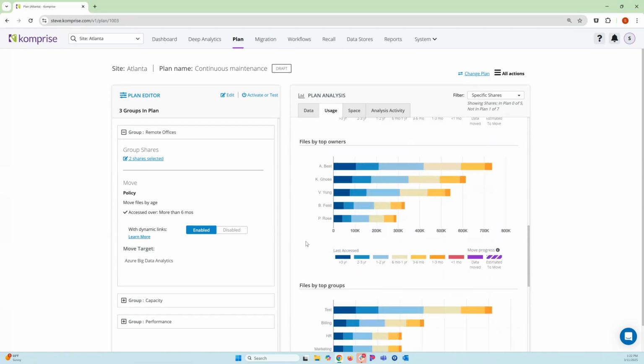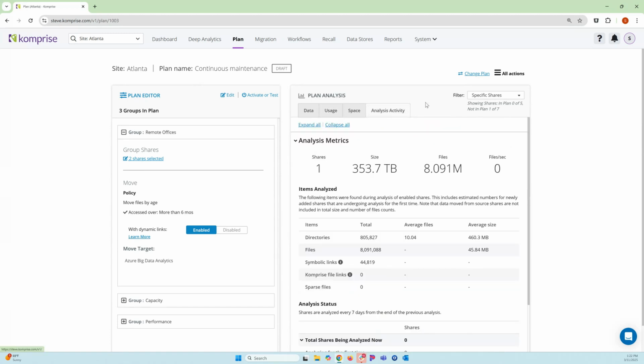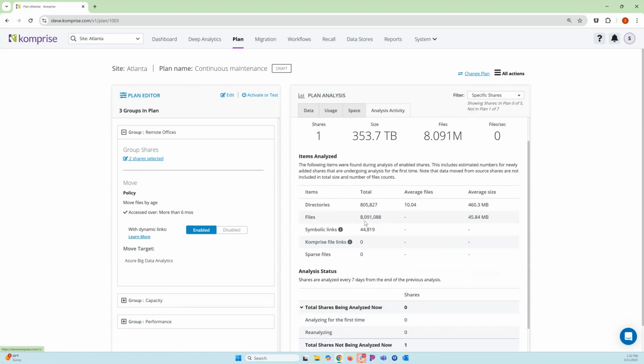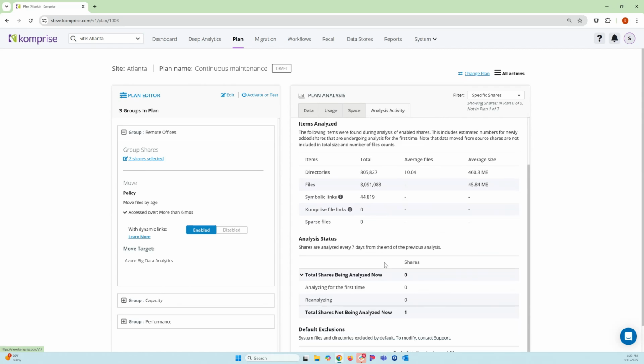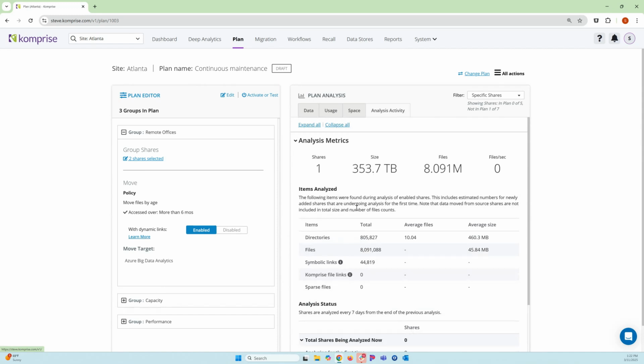So you see through these charts and graphs, you can quickly understand who your top owners and top stakeholders are, what kinds of data you have, and where that data might be by looking at it on specific systems or groups of systems. You can also get a health view of your environment. You can see things like, are there symbolic links? There are some differences in storage systems. So this is a great area to see where some of those differences are and how you might address them. Are there errors in the files or invalid characters in path names and other things that you might want to address before you begin?